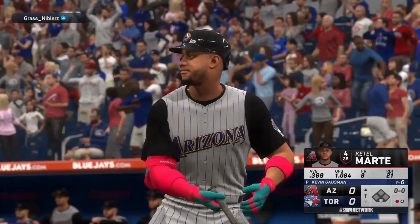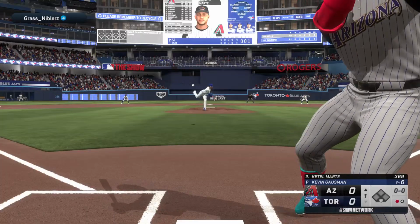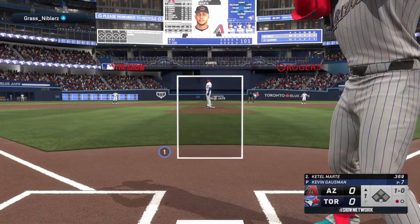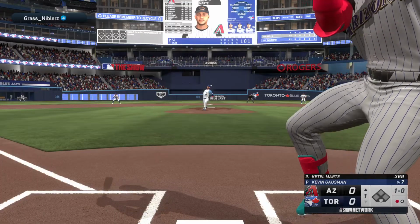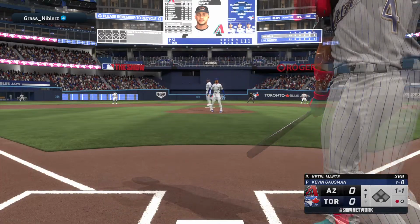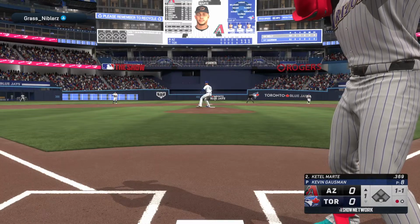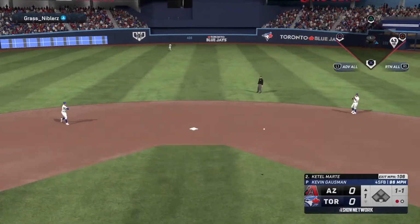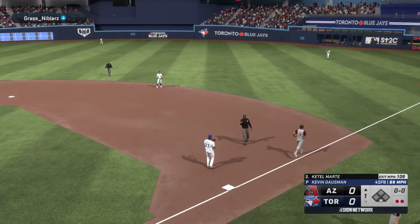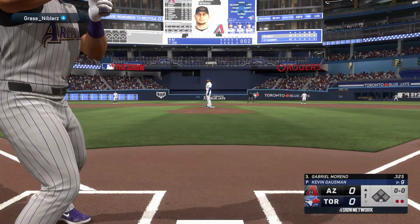Batting second baseman Ketel Marte. Outside, that's a ball. And a big swing and a miss. Hard hit left side. Fires over to Guerrero. 2 away here in the top of the first. 2 down, base is empty.